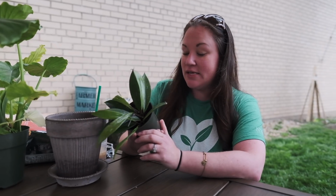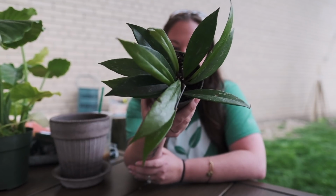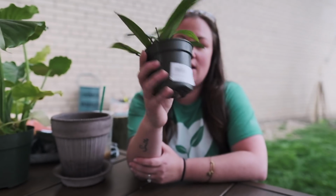The first one I got was my Hoya publicalis. If I'm saying that wrong, let me know. But look at the foliage on this sucker right here. I cannot wait to get this potted up. It's so pretty. I'm so excited that I finally got one of these to add to my Hoya collection after I just did a Hoya collection video.